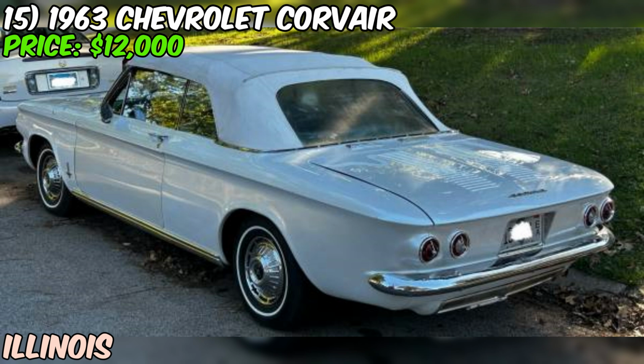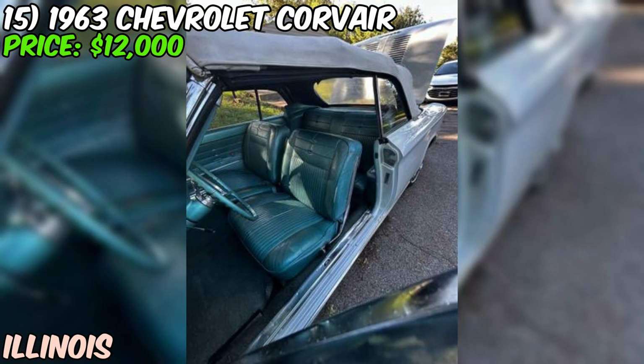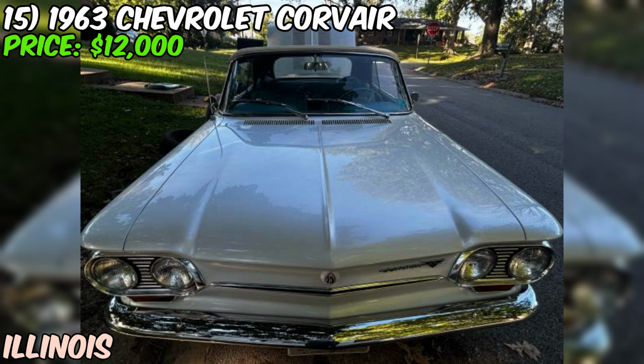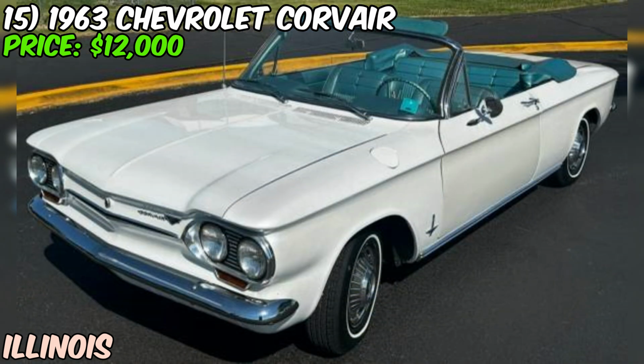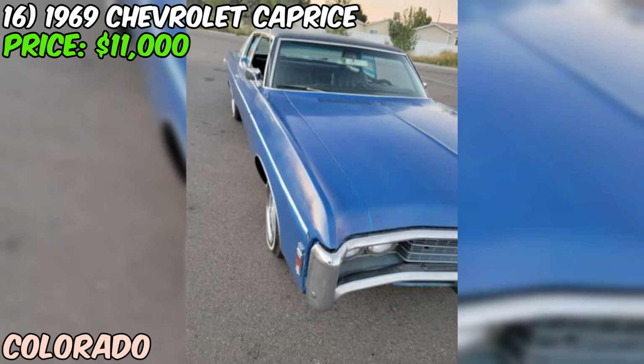So if you're in the market for a classic convertible that's got plenty of style, charm, and history, this 1963 Chevrolet Corvair Monza 900 might just be the one for you. With its unique mid-engine design, recent maintenance, and fun driving experience, it's sure to put a smile on your face every time you get behind the wheel. Don't miss out on the chance to own a piece of automotive history that's ready to hit the road and turn some heads.